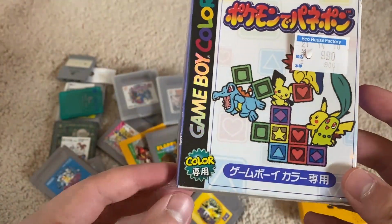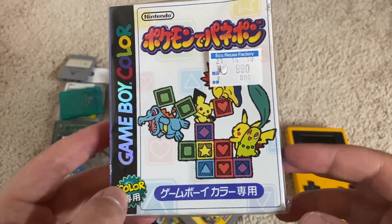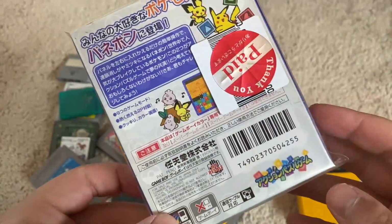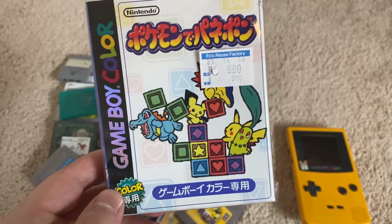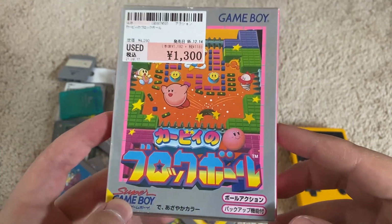This is probably another one that I'll open up if I do another month of Game Boy, but I just wanted to show it here because I love this art so much. That is so cute. And I'm sure it has a nice manual in there, but I'll open it up another time just because I've got a lot more to get through here and I don't want this video to be too long. Anyway, here we have Kirby Pinball.